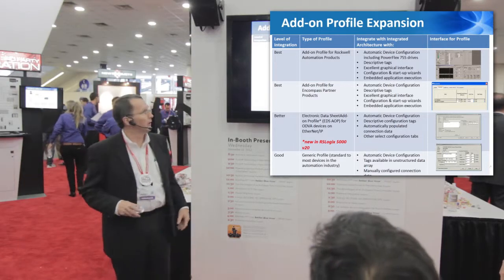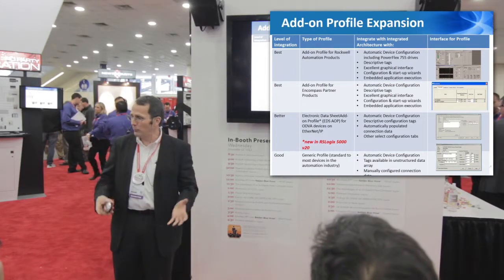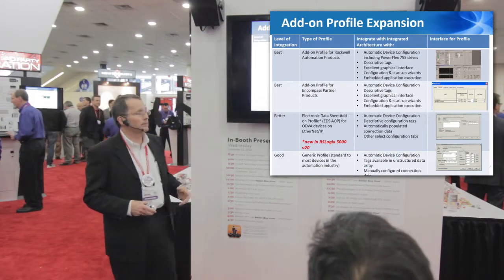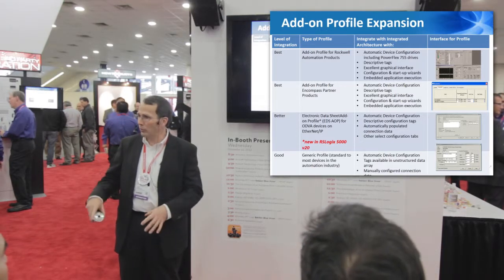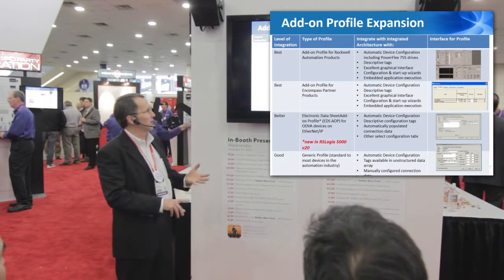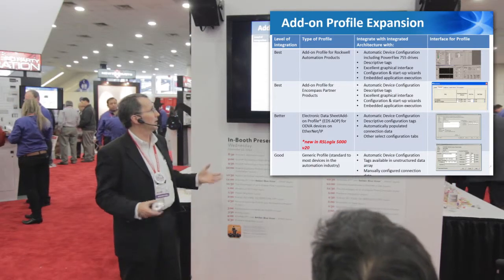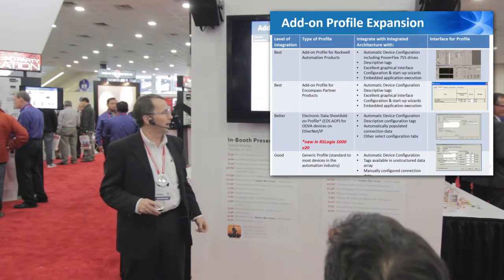So their add-on profiles give you all of the automatic diagnostic configuration, all of the descriptive tags. As soon as you put that in, all of the tags are created within your system. Graphical interface, configuration wizards, and all of the information necessary to do that. Rockwell also gives us the ability to take advantage of that level of functionality when we work directly with them to create our add-on profiles. And so we get the benefits of the automatic device configuration, all the tags get created into your system, graphical interface, startup wizards, and the embedded application execution. And we have started using many of those for our newer products.